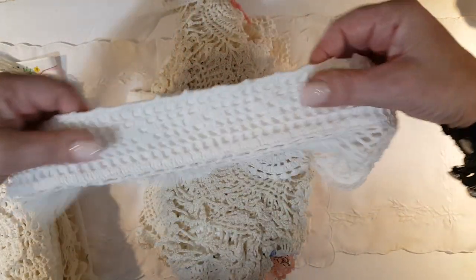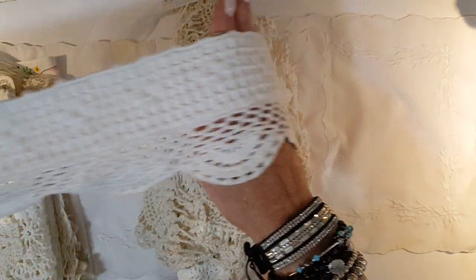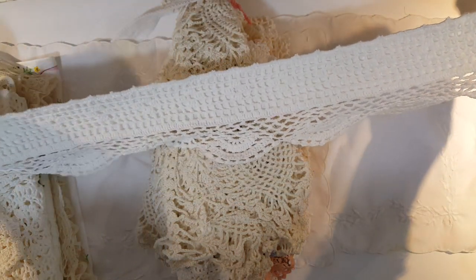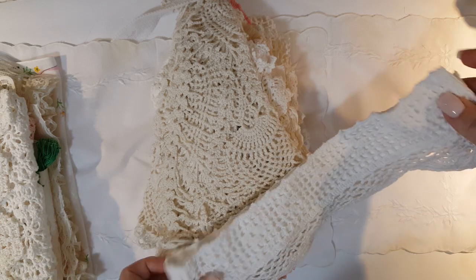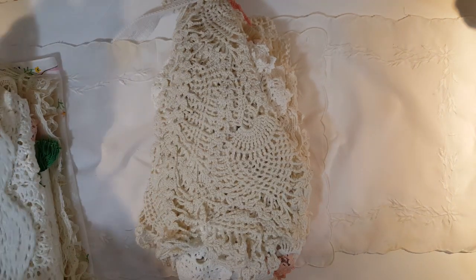And this is the top of the curtain that I cut up. And it is amazing. It's the trim that, I think it was a curtain. Yeah, it's a curtain. But it's so pretty. This could be pretty as trim on your journals.